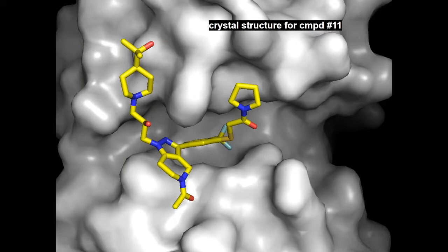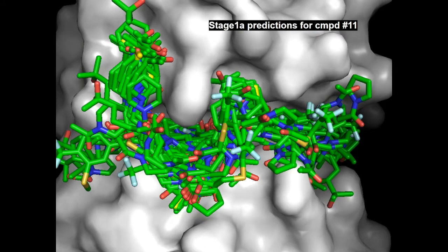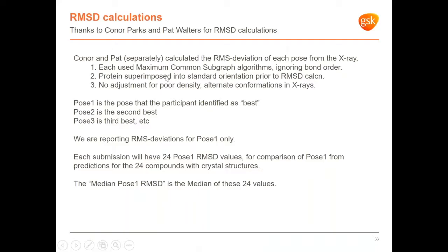So we had that crystal structure prior to the challenge. This is what you get. This is what the submitters predicted in stage 1A for that one compound. And so you can see a lot of them are not using the template-based approach. That's great, right? We don't want everybody just planting it on top of that same crystal structure. We want to see some variation, and that's what's going on here. That's not the best way to get a good RMS deviation, obviously.